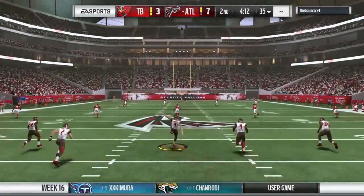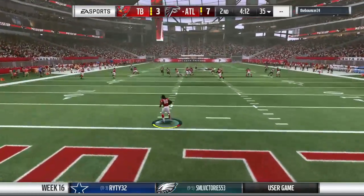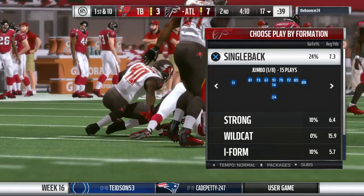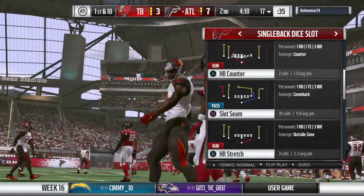So on the defensive side of the ball, you feel great about yourselves. Guess what? 3 times and you only came out with 3 points. But on the offensive side, you have to finally feel a little bit of relief that you got some points on the board. Now the Falcons offense gets ready to head back onto the field.